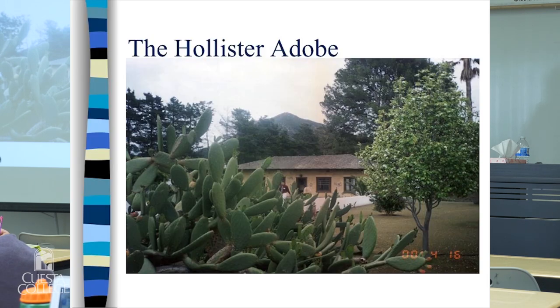So, you came curious about the Hollister Adobe. Do you guys know where it is? You've seen it, in the southeast corner of the campus. It is an 1830s adobe. Its exact date isn't known. The land grant, the San Luisito, was granted in August of 1841. The adobe more than likely already existed. It was preserved by encapsulation in some respects. It's the original adobe. It's not a reconstructed adobe out of modern adobe.